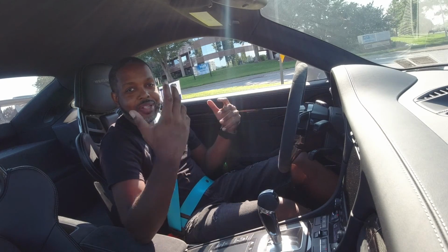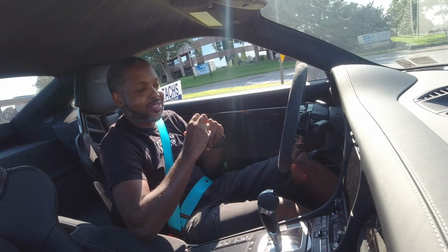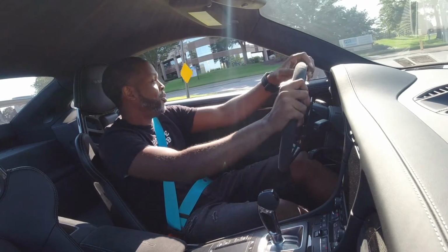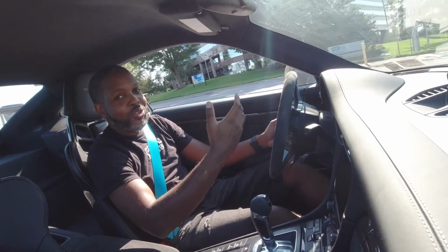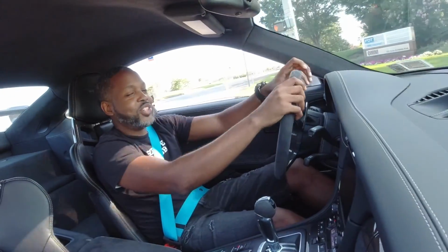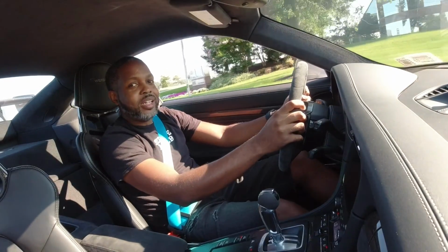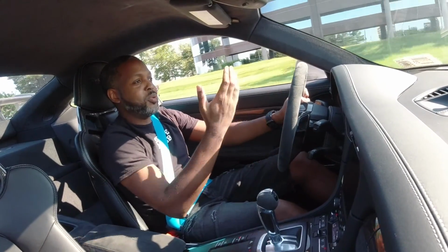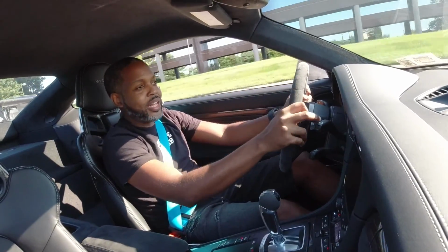So now, guys, I'm in the GT2 RS, my dream car. Man, just driving my dream car just feels surreal. I'm not even doing anything. I'm just cruising right now, just trying to get a feel for the car. But already it feels night and day.